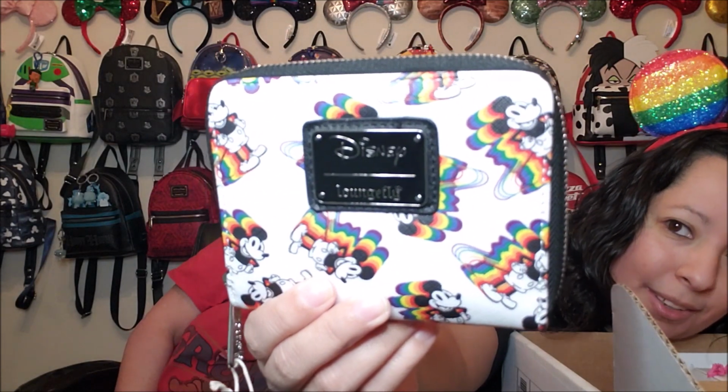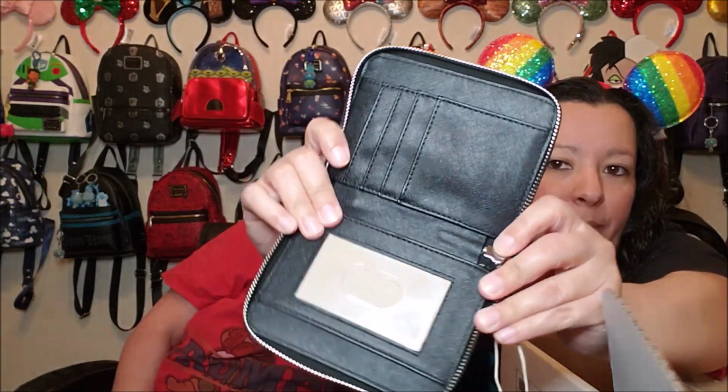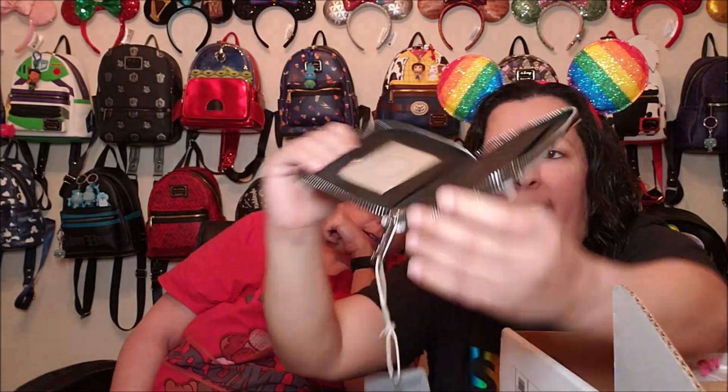That's cute. So it just has a bunch of Mickeys with their rainbow behind them, which is really cool. And I haven't seen these before, like the inside. Oh, okay. I like that it opens all the way up. Yeah, so this does open all the way up, and you have cards on one side, and of course your driver's license or whatever on that side. Just one insert behind the cards, which is really awesome.